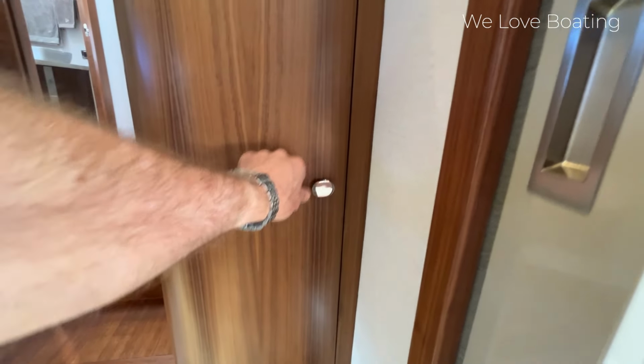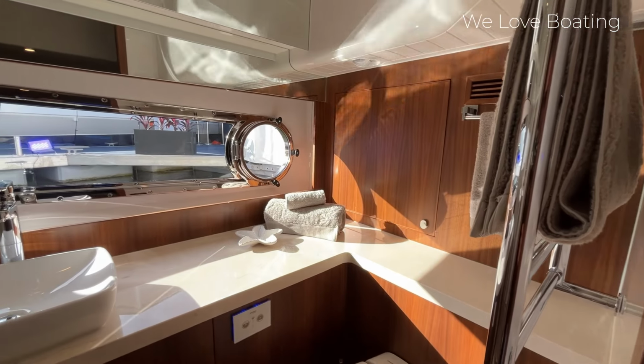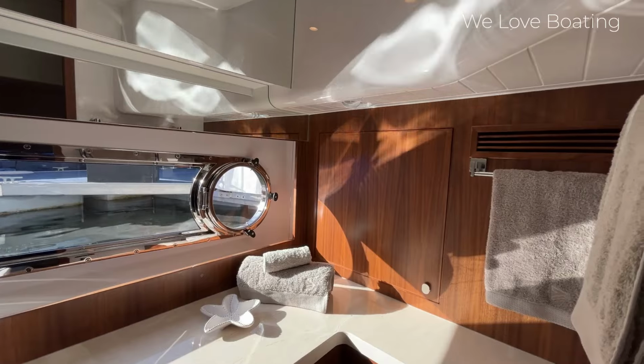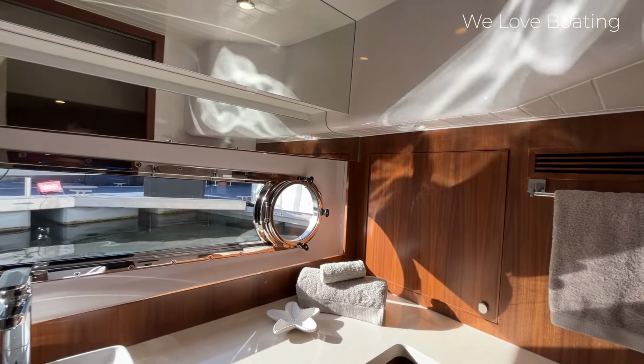Really nice. But the ensuite, I think it's beautiful. For an ensuite of this size, it just feels very, very light, very, very airy. Maybe that's got something to do with the way the light's bouncing off the water this morning. It's about 8 o'clock in the morning, but doesn't that just look so inviting?